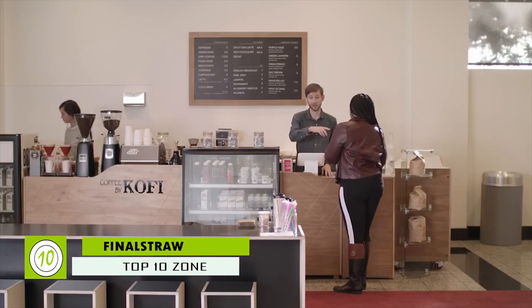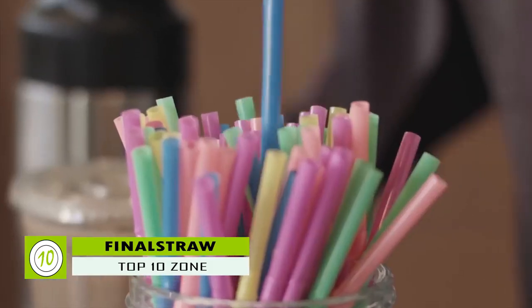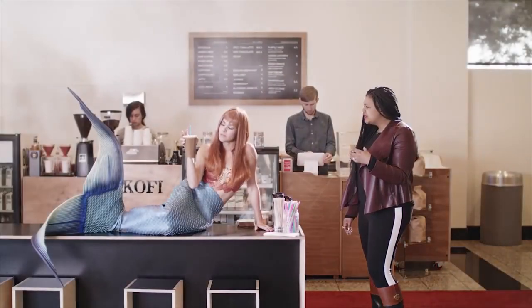Single-use plastic straws? Yeah, just right there. Thank you. Don't you know that plastic straws are bad for the environment? What is this? Ugh. If you're gonna suck, suck on this.